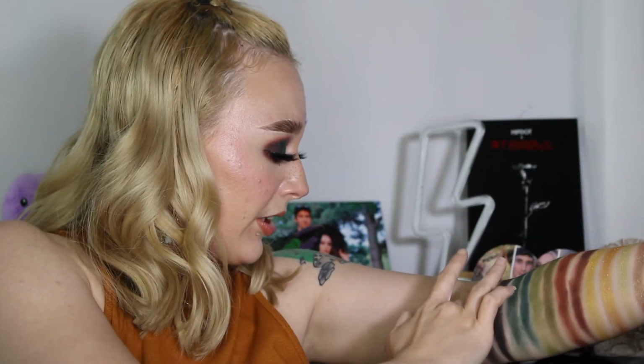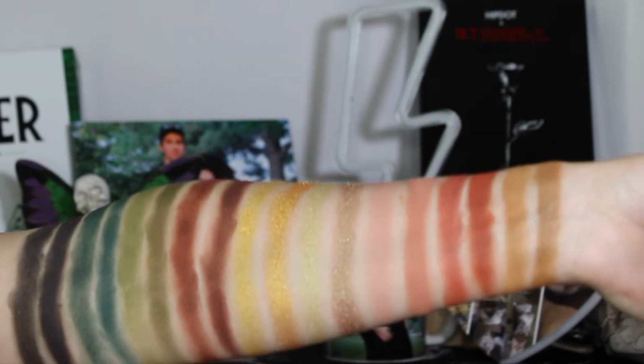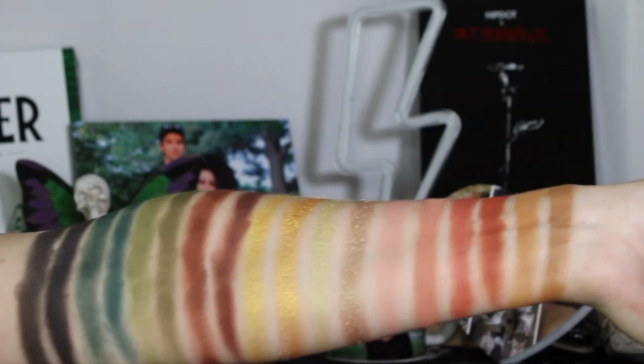Let me try to get another go to get it to show up a little bit better. Ooh, make all the noise. These are the swatches. I am going to take a picture of them on my phone right now so that I can try to include them in the video. I still need to learn how to do that. So, I am going to go take pictures of my arm with the swatches, and I'll be right back.